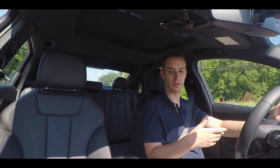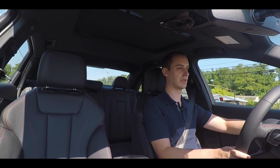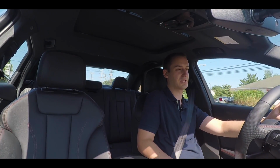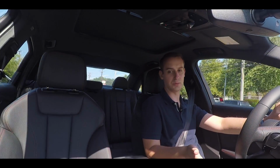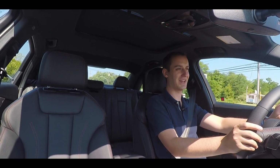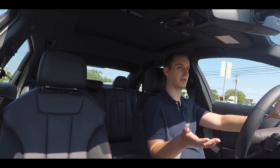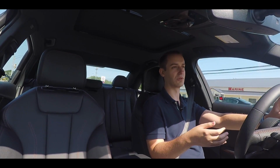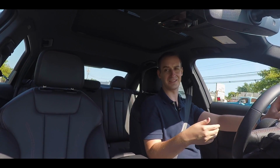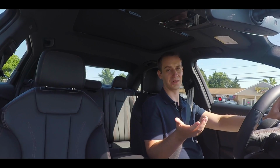So that's also lighting for the footwells, the doors, and then up here in that trim area, as well as the cup holders. You can change the color of those. So that's pretty cool, but that's only included in the Prestige trim package here in the United States. And in order to get that, you're spending an extra, say, $10,000 to upgrade from the base model A4. So is it really worth spending that kind of money to get the ambient lighting? I'm not really sure it's worth all that kind of money for that.